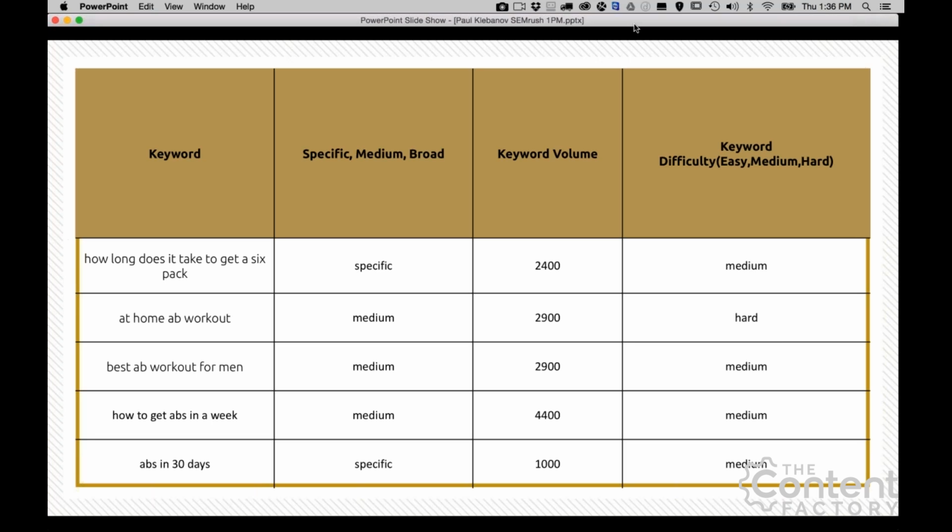So if you have a domain, you're like, okay, bodybuilding, let's create a subcategory for six-pack abs, and I'm going to create this category. I'm going to write this wonderful article answering people's questions around six-pack abs. So I would make a list of keywords. How long does it take to get a six-pack? At-home ab workouts. And these keywords are semantically linked and related to that article.